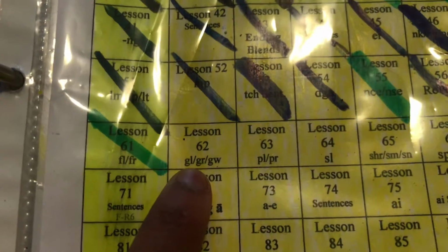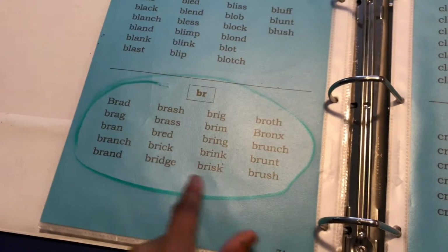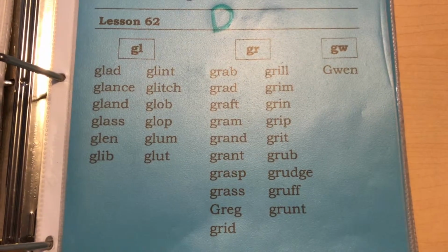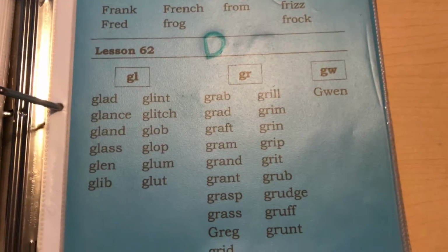For reading, he's in lesson 62, and this is what it focuses on. He does this first. Here's what he's going to do for handwriting. And this is the lesson that he's going to do for reading. And again, if he's having trouble with this lesson, I have him do it again tomorrow. If he's having trouble again, we'll just continue it until he doesn't have trouble anymore.